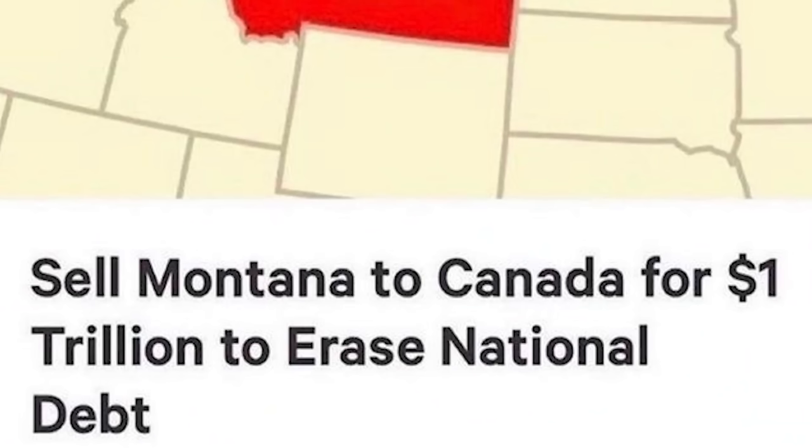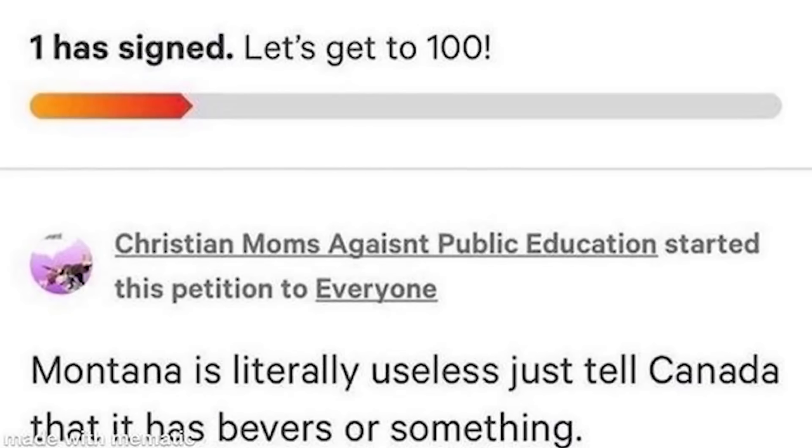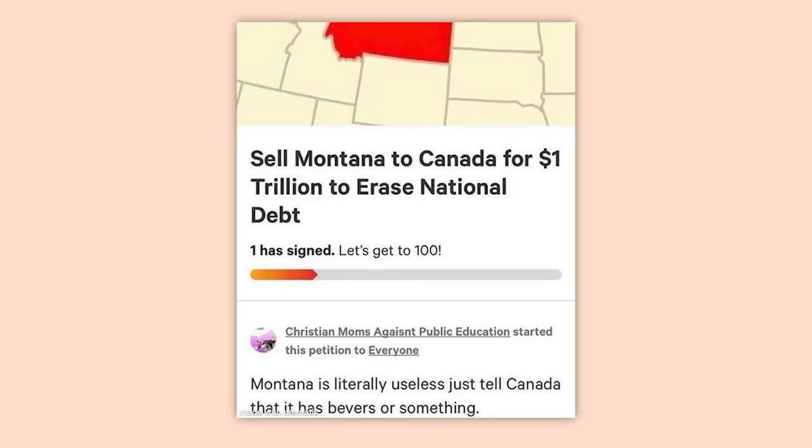Sell Montana to Canada for $1 trillion to erase national debt. Montana is literally useless. Just tell Canada that it has beavers or something. Wow, for only $1 trillion. That's gonna settle our 20-plus trillion-dollar debt? We're gonna have to sell a few Montanas to get rid of that.